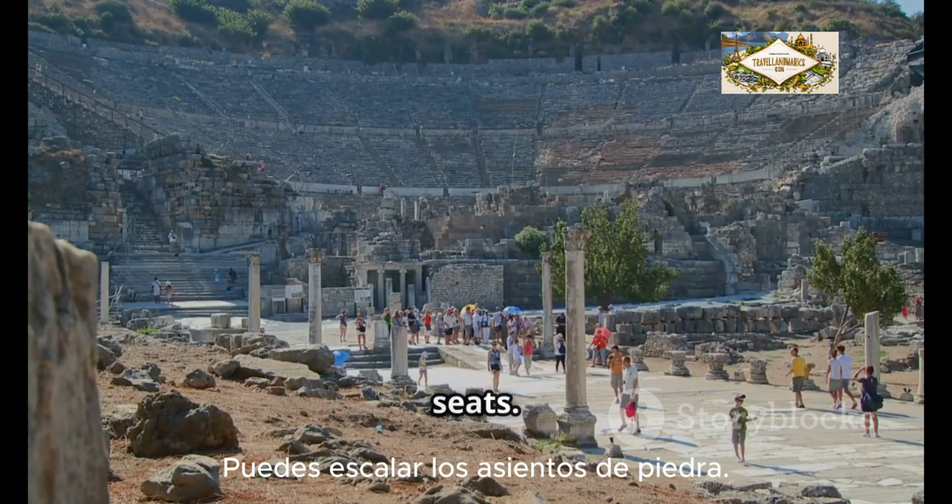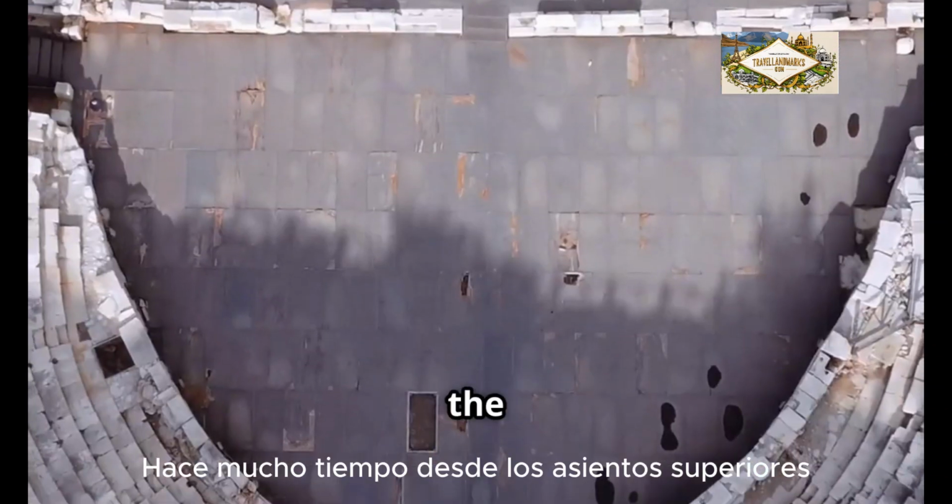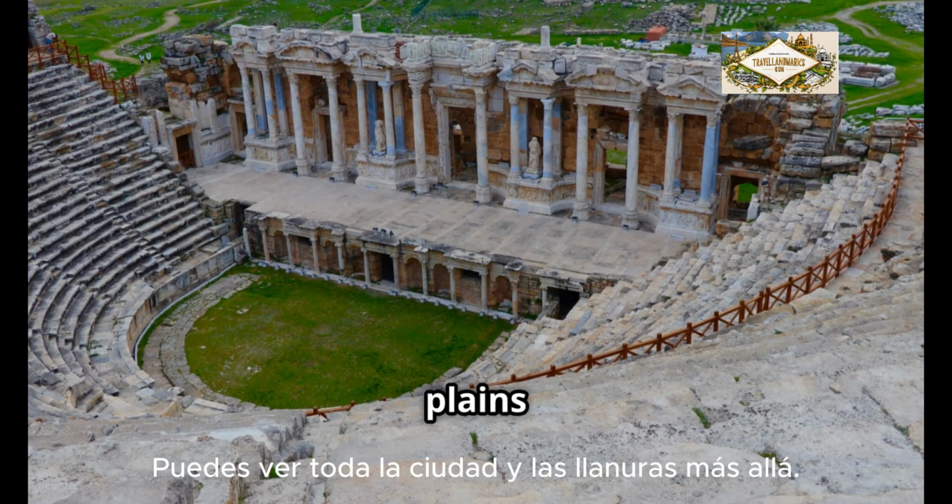You can climb the stone seats. Imagine the plays and gladiator fights that happened here long ago. From the top seats, you get a fantastic view. You can see the whole city and the plains beyond.